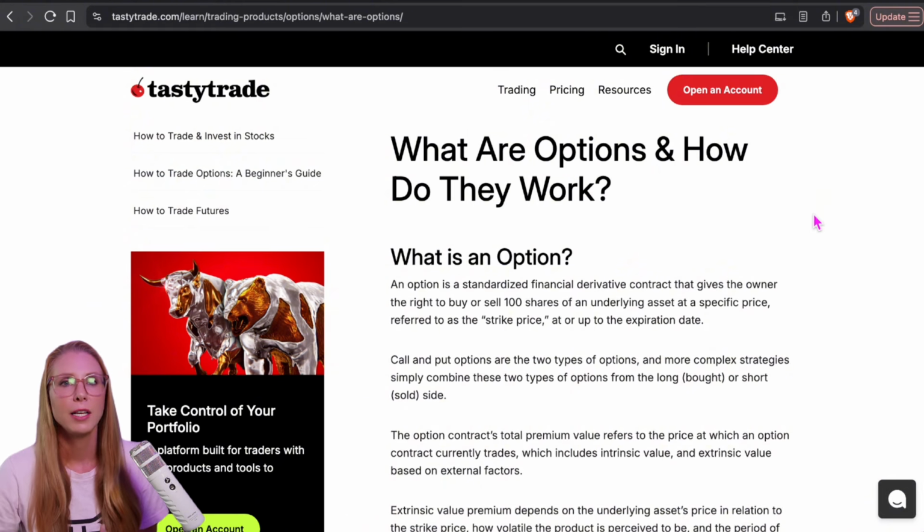But basically, an option is a contract to buy a stock at a specific date for a specific price. And that contract has its own value, but it's going to control 100 shares. So it's going to be the option to buy a stock like Apple for a price like $200 on a date like next Friday. You can do a lot of really complicated things with options.